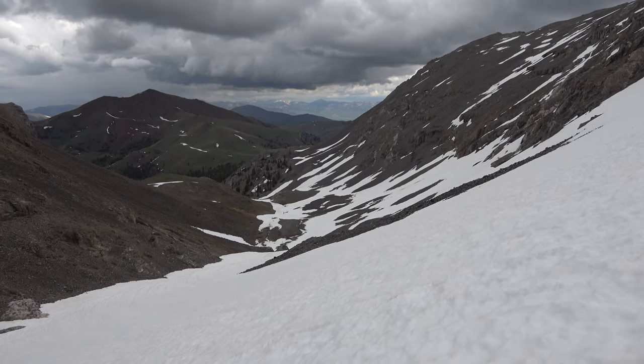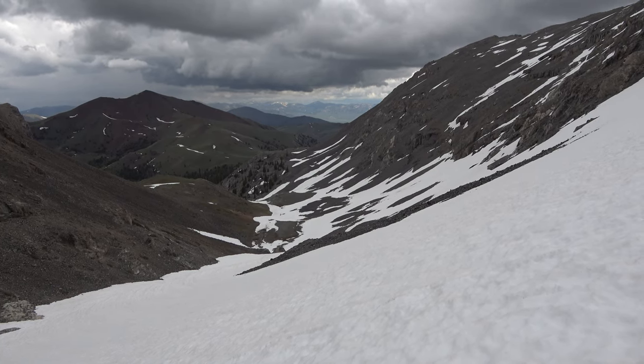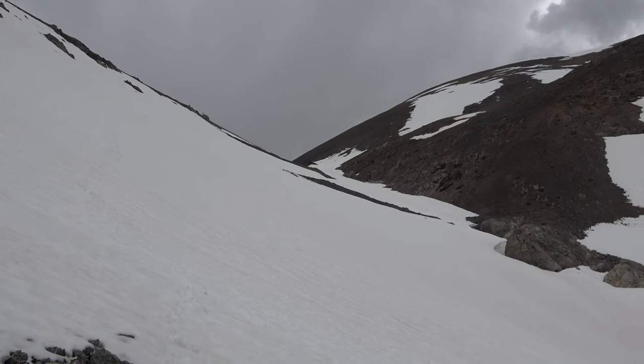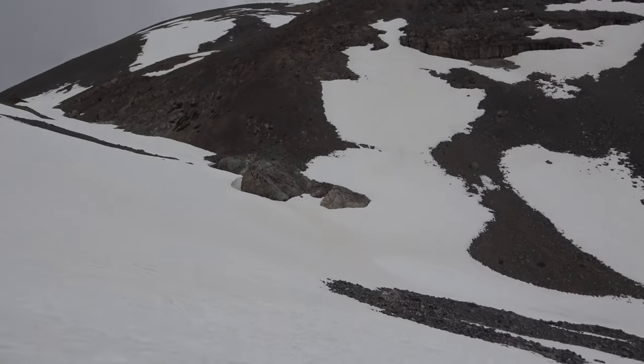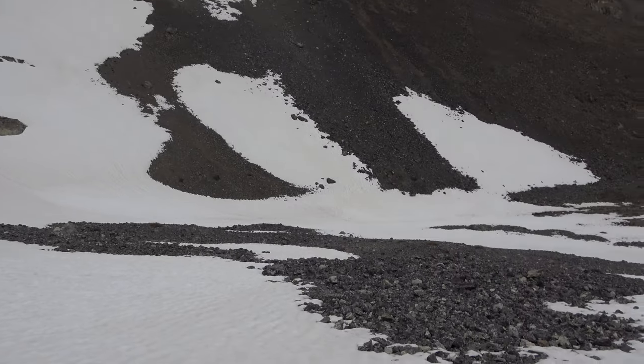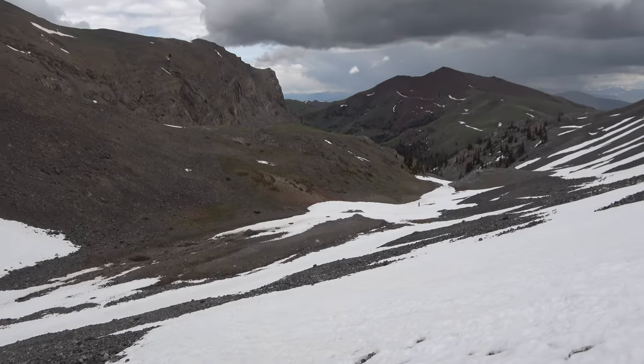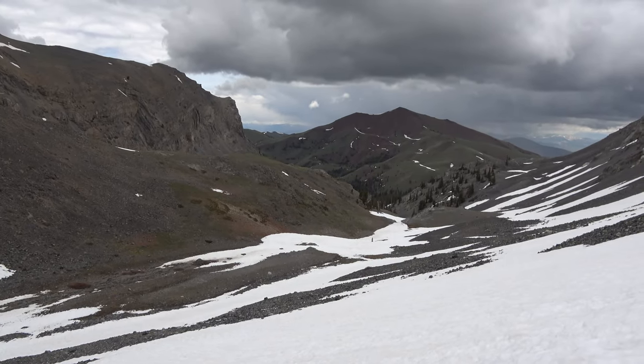All right, I'm gonna tuck the camera away and get the ice axe out. Looks like I'm almost down. Well, I just made my way down that. Now I'm gonna boulder hop my way down to that lower point and then see what the next cliff area has for me.